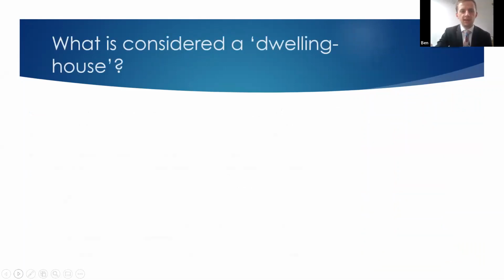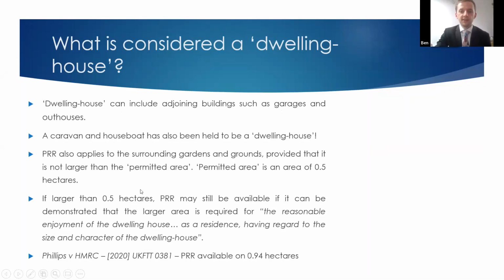Now, you're probably wondering, what is a dwelling house? Well, it needs to be a residence capable of being used as a dwelling, and it must also be used as such. Mere ownership is not enough, and as I said previously, residence is required. And Laura will be taking you through some case law later on what is actually meant by residence. It doesn't have to just be the main building. It can include garage and outhouses, and it can also include surrounding gardens and grounds, which might include greenhouses and sheds if they're within the permitted area. But this will be dependent on the factual background, and review of the legislation will be required to make a definitive decision on this point.